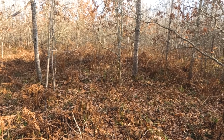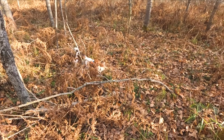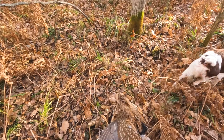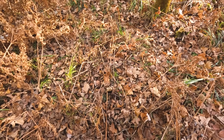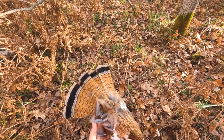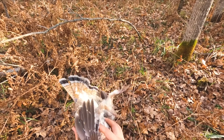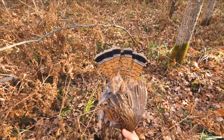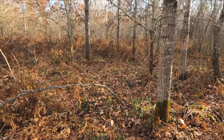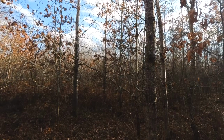Wow. Nice job, Ember. Nice work. Come here, girl. Good girl. Good job. Nice job, Ember. Nice job. Nice mature bird, a male. Big mature red male. Wow, I can't believe that bird was literally sitting right underneath her nose. It was so underneath her nose that her head was cocked up.